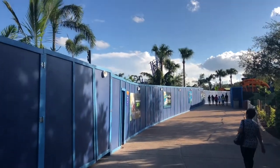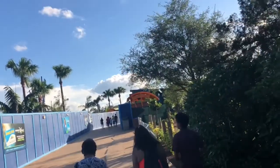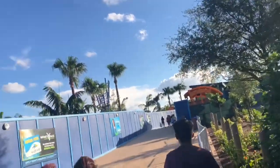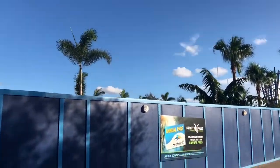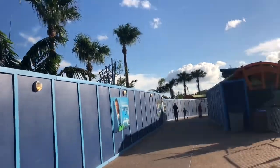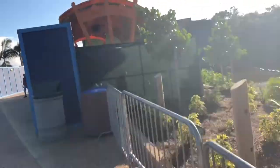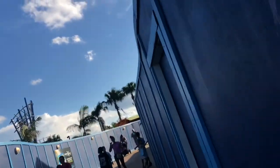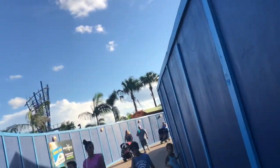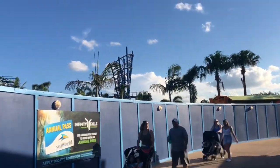Okay, this is Infinity Falls now. I couldn't even see anything when I was here in March or April because there were no trees or landscaping, but they have definitely improved. You can start to see that little tower that was recently built. I don't know what this is right here. I wonder if they use a virtual queue. I haven't heard if they're using a virtual queue or not, but we still need to know. And you can start to see the drop right there. It was there last time I was here.